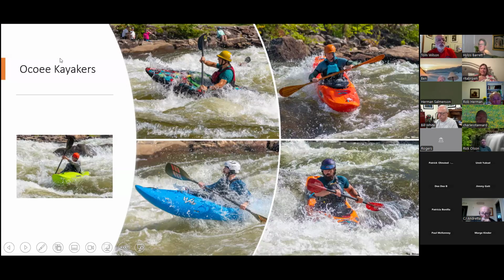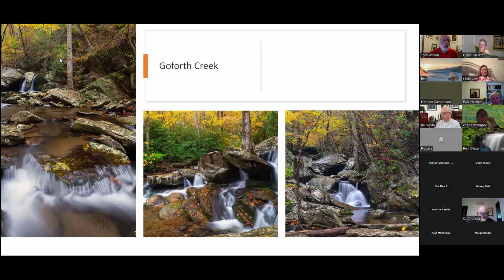I like to go up in the summertime and photograph the Ocoee kayakers because you can go right there at the main park, and there's a lot of people that'll be lined up along the river to photograph these guys coming down. One thing to bear in mind, they turn on the water from the dam at 8 o'clock, but it takes like 10 to 10:30 for it to get to this location. It takes a while for the water to get down there. So you won't be able to photograph for a while. So there's no sense getting up early in the morning.